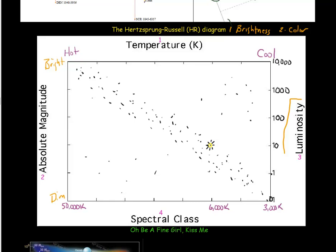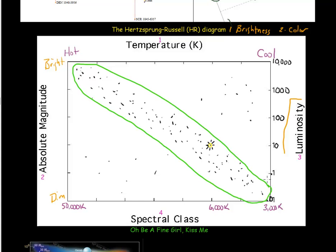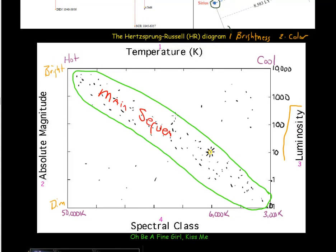But sooner or later they started figuring out that there's a pattern. If you take a look, it's not haphazard, although there is some haphazardness in it. It looks like most of the stars are located right in this area, and these stars actually have a name, which is called main sequence. And all this means is most of the stars are located in this line-looking thing.